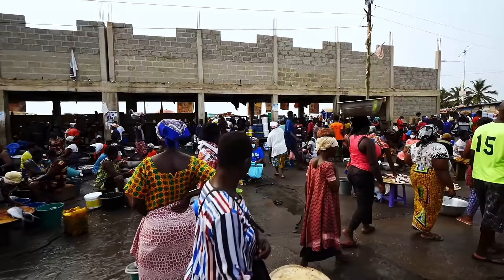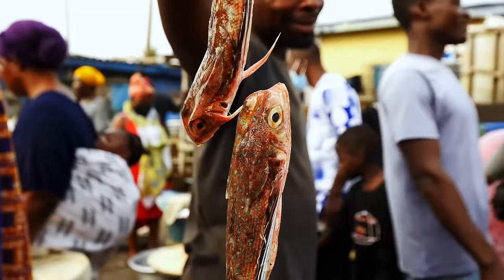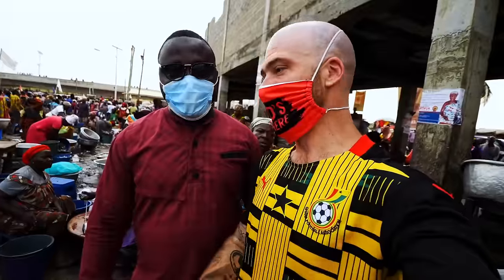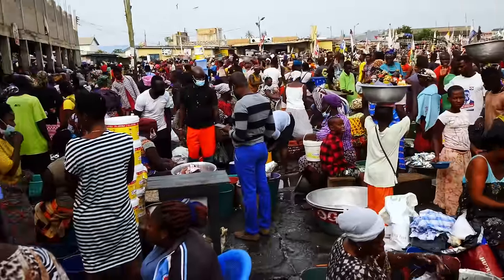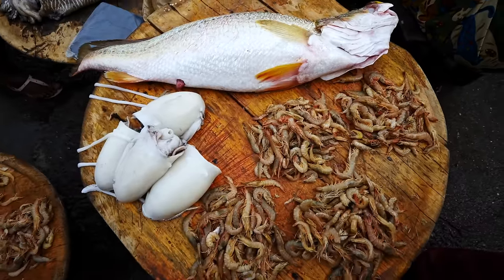No, it's too much. And the one thing I've got to also mention is that this is a real exotic market. Obviously it's a wet market. It is extremely wet on the floor. There's juices, there's guts, there's oils. It's a mix. They're moving fish everywhere, they're cutting. So be aware of that. This is not for the fainthearted.